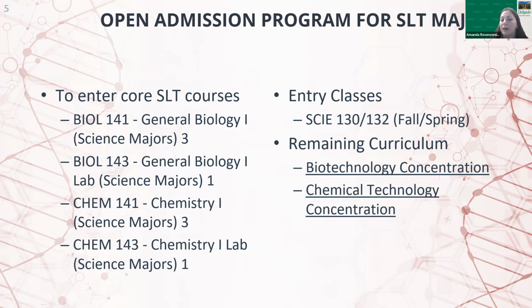Once they take those courses, they will then be able to complete the remaining curriculum, depending on which concentration they want, biotech or chemtech. And we often have students do a combination of both, or they actually complete their degree with both concentrations.